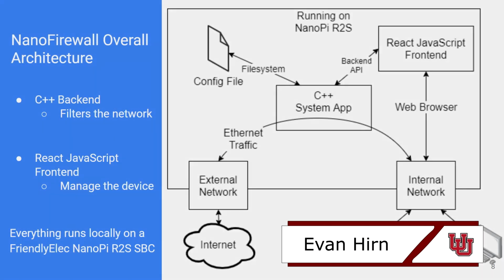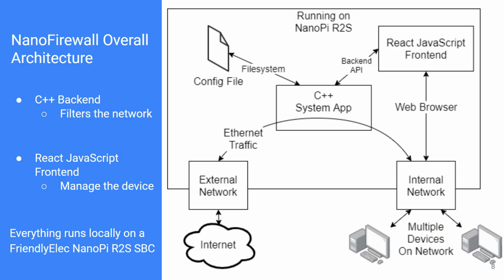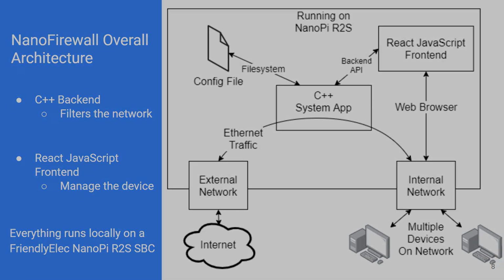Hello, my name is Evan, and here we can see an overview of our system architecture. Data starts from either the internet or the local network and passes through our C++ backend. From there, our backend can determine whether or not to let the traffic through the device to the output interface. The backend talks to our React frontend using API calls. Additionally, the backend saves its settings by writing to a configuration file within the device's file system. And all of this is running locally on a NanoPi R2S.